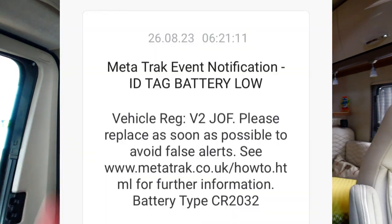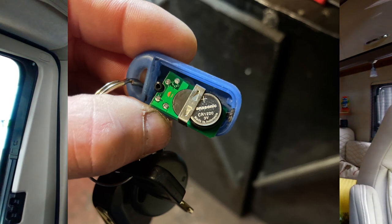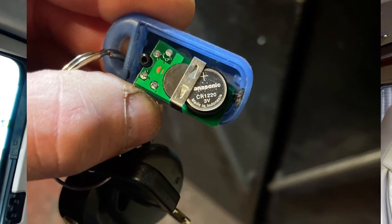So first thing this morning, I got in my motorhome and started driving, and I'd done about 6 miles. The next thing, the telephone's ringing. It's MetaTrack, the tracking system and alarm system on this vehicle. They rang me up to notify me that the key fob battery is running low. So it was kind of like, well, thanks guys, this system absolutely works a treat.